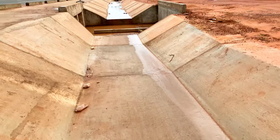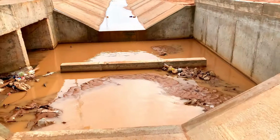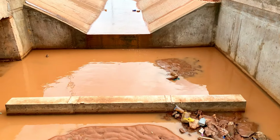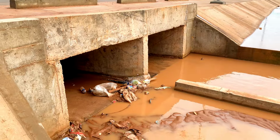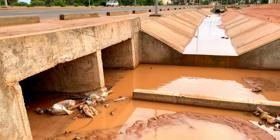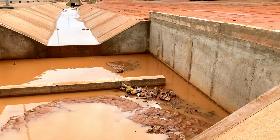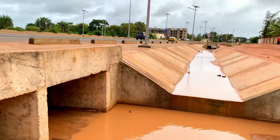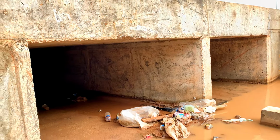Okay, we are going to show you a clear view. This is where the water passes through. It's amazing. You cannot see much from here. I think I have to go a little bit closer. Okay, let's get down. We want to give you a clear view. Let's look at it properly.